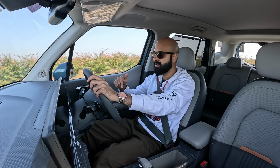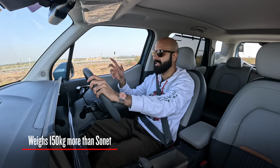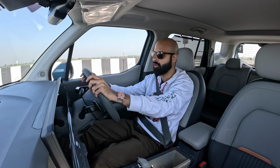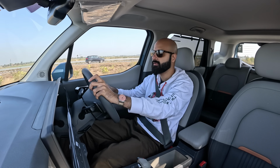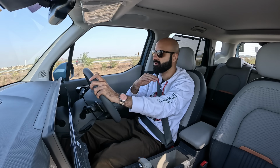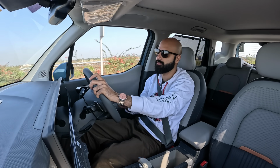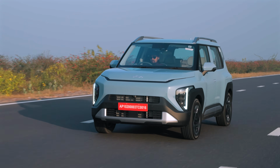Why? I think two reasons. One is the weight. This car is 150 kgs more than the Sonet, and it's expected to carry more people more of the time because it has got a clear focus on the back seat. So the power and the grunt of that engine would have been a problem, but I also think it has to do with positioning. This is not going to come in at the same entry level price as the Sonet. The Sonet will enter at a lower price, and it will do that because it has that more affordable 1.2-liter naturally aspirated engine.